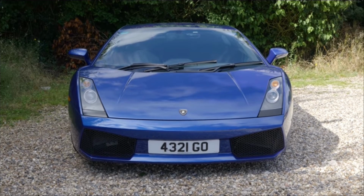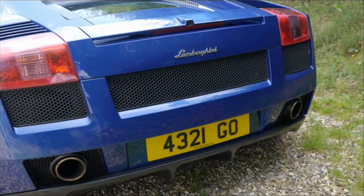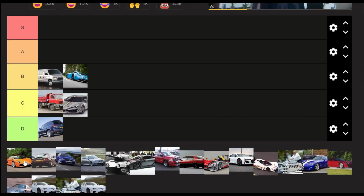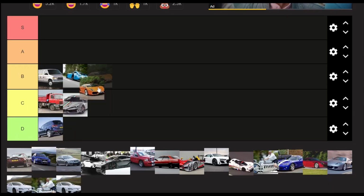Now, while Audi had found their groove and got the car going fast, Lamborghini had moved on to making the Huracan, as I mentioned earlier. So, because the car was never really polished, if you will, it's going to go in the B tier.